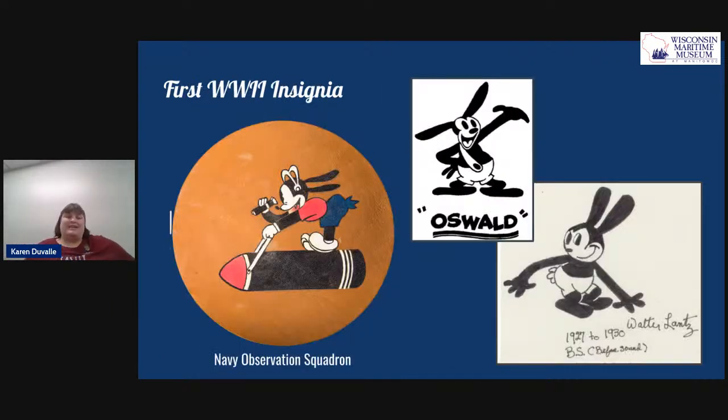The first credited World War II insignia was for the Navy Observation Squadron. Pioneer Walter Lance designed an Oswald the Rabbit logo for the squadron in the 1930s. Oswald the Lucky Rabbit was originally designed by Disney. However, sometime along the way, he lost the rights to it to his distributor, and his distributor kept on using it. It turned out to be a good thing for Walt Disney because that gave him time to focus more on his new character, Mickey Mouse, and the feature Steamboat Willie.